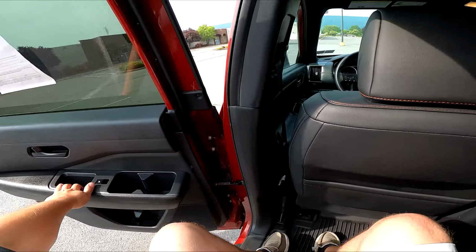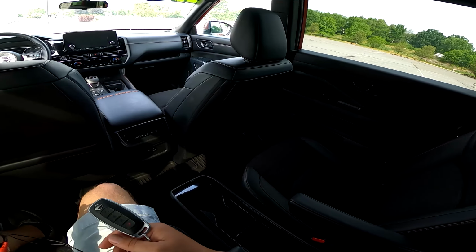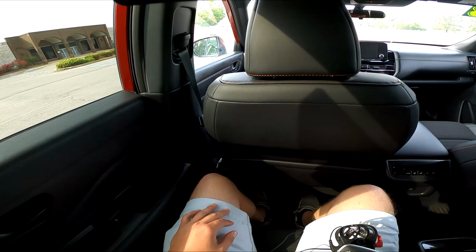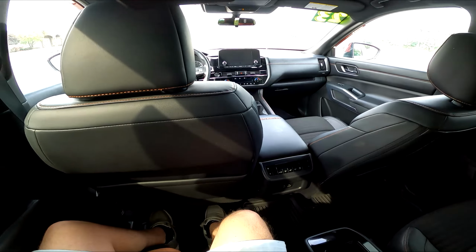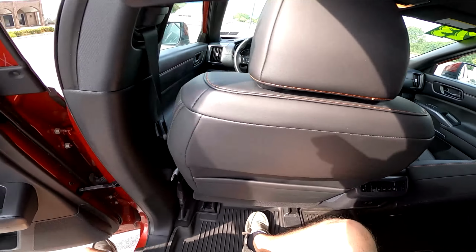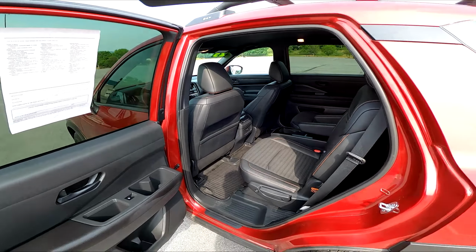Okay. Want to make sure the child locks weren't on this time, because that happened to me last video. Super roomy, and I can even move this seat up a little bit so my passengers behind me have a little more room. Either way, great amount of room. I got my own climate back here. Very nice. These are special seats specifically for the Rock Creek trim. The leatherette, like leather on the outside, cloth on the inside with the brownish orange stitching. Copper, maybe.